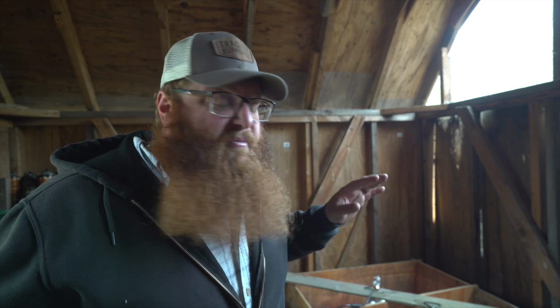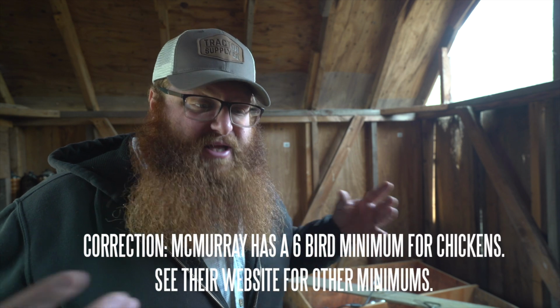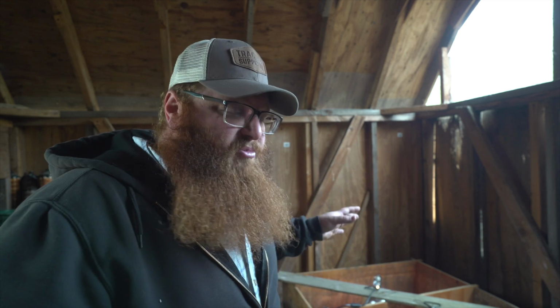Typically for most hatcheries, I know it's 10 birds minimum. In the past, it's been as high as 15. It really depends on the time of year and the weather and patterns as well. But I know for McMurray, at least this time of year where we live, 10 birds is the minimum. And that's why we have 10 more turkeys coming, because that's the smallest they were able to ship. That's also why we have 10 ducks in the brooder right now.